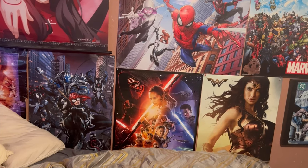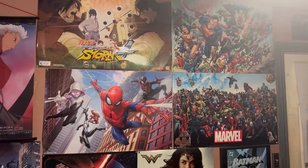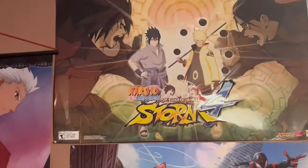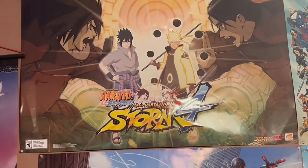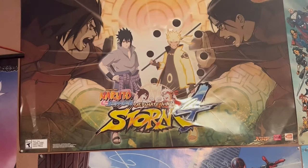And then we got the four posters up here. So let's start off with the one on the top left, which is the Naruto Storm 4 poster. And I got this poster when I finished pre-ordering Naruto Storm 4. I got it from GameStop, and I was like, new poster? Of course. I'd love to have another poster, because I love posters, as you can tell. So, yeah, I got this Storm 4 poster.